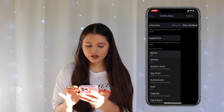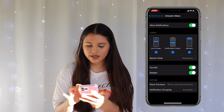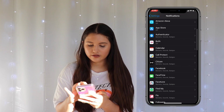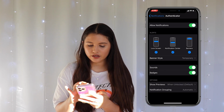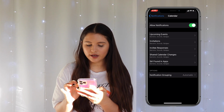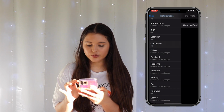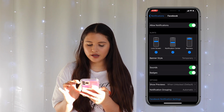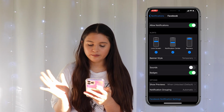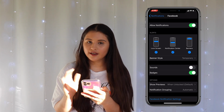I feel like they're just not all necessary, so we're gonna turn most of these off. Actually, I really don't think that it's necessary to have all of these on. I'm gonna keep those. That's work. I'm gonna keep that. Calendar, I really don't think we need that. Call protect. Yeah, I can definitely see a lot of these we don't need notifications from. Or sounds. Oh my gosh, sometimes I'll have my phone vibrating and then it'll be popping up so many notifications and sounds that it really just, it's a lot.